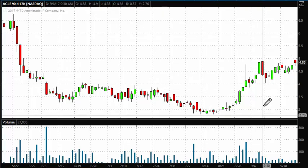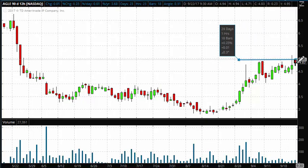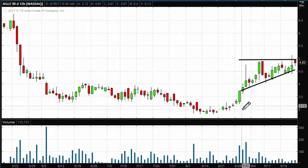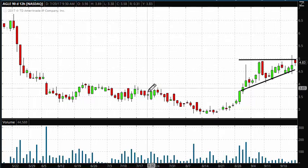Okay, AGLE, another bio, once again, this kind of bull flag type pattern, some resistance right around the 490, 480 area, and so keep an eye on this one for a push through that area, maybe through 5, could get a nice spike. This is AGLE.